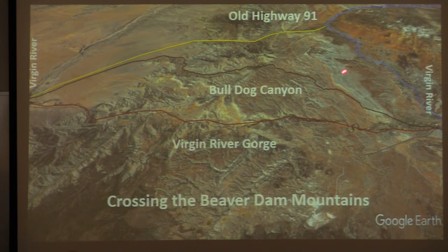Actually, the yellow line is the actual location of the old Spanish Trail. Oh, is that the legislative route? That's a legislative route. Yeah. Legislative route. So using the best information, it kind of follows the highway. We know it's not accurate. It's approximate.